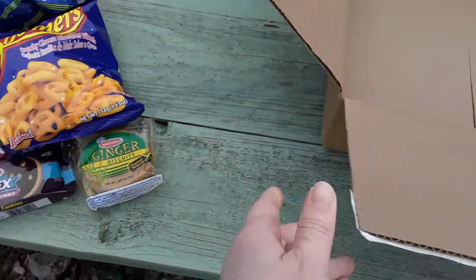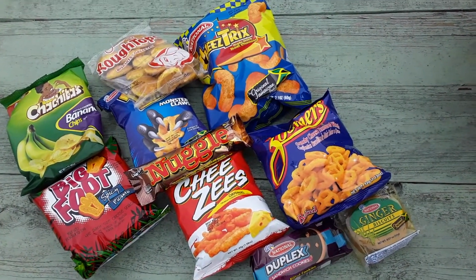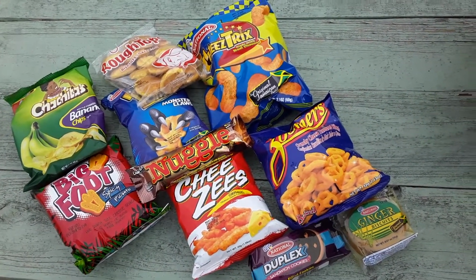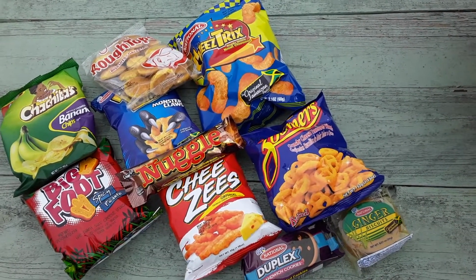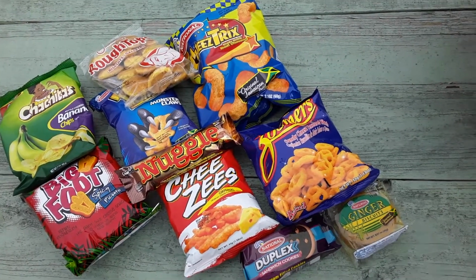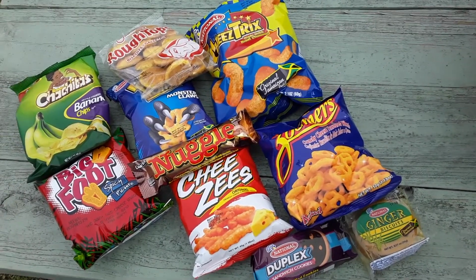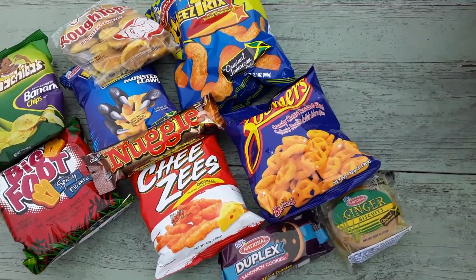These are really neat. All of this stuff was made in the Caribbean. So here, I wanted to go ahead and show you. This is everything that came in this box, and I am really impressed. I got over 10 items, so that's awesome right there. I mean, I'm sorry, I did get 10 items. So I believe that that's considered the medium-sized box, but everything came straight from the Caribbean.